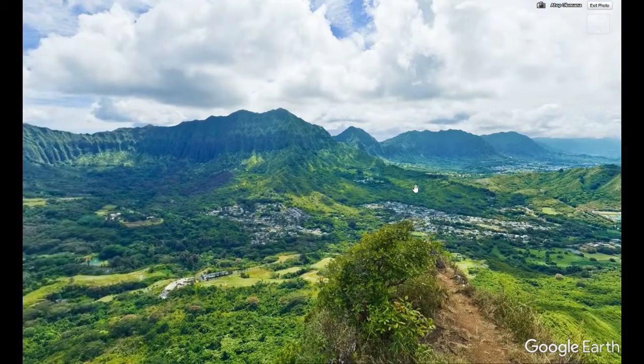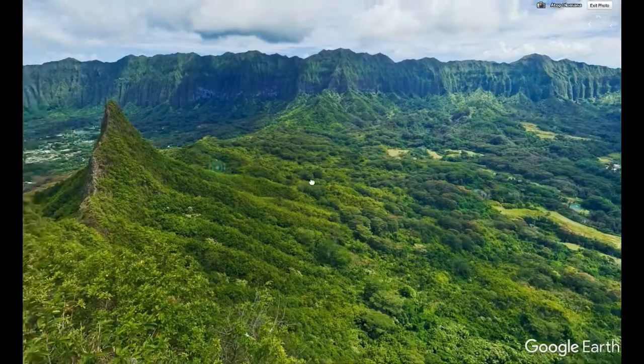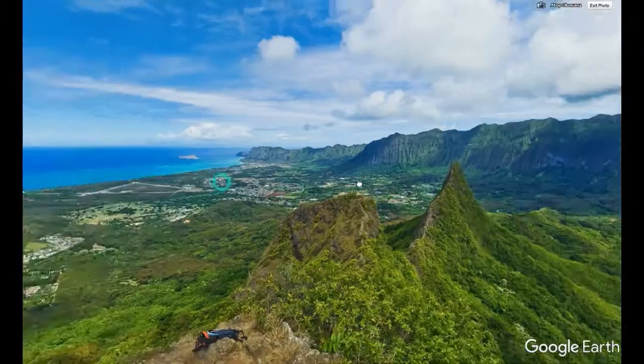Now, if you don't want to hike at all, you can just go to the Poly Lookout. That's a pretty solid one. It's not a hike. It's just a place that you can park and you can see over the windward side of the island. Not all of it, but a really good portion of it.